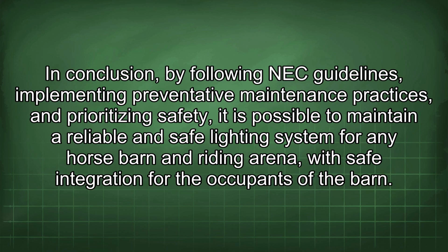In conclusion, by following NEC guidelines, implementing preventative maintenance practices, and prioritizing safety, it is possible to maintain a reliable and safe lighting system for any horse barn and riding arena, with safe integration for the occupants of the barn.